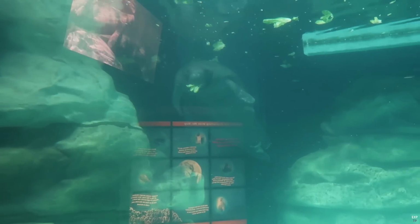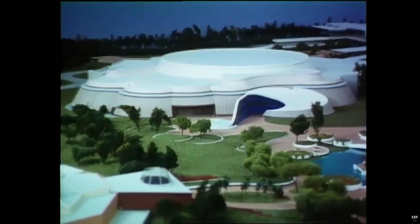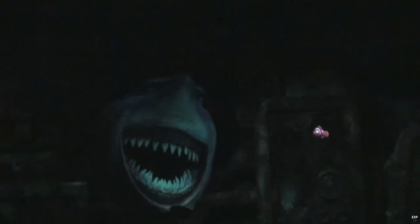If the original full dark ride experience had been built along with the Living Seas, the area would have been one of the most detailed and interesting pavilions in the whole of Epcot. While it's likely we would still have a Nemo pavilion today, it may have come along with a fully immersive dark ride instead of the re-themed short Sea Cabs we have today.